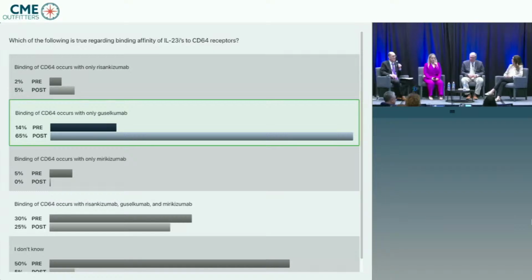And then Ed, from a mechanistic standpoint, obviously we're coming into a crowded market. We're going to probably have 3 IL-23s, not all for ulcerative colitis, not all for Crohn's, but over time we may see both. What does this binding of CD64 mean for you in clinical practice?